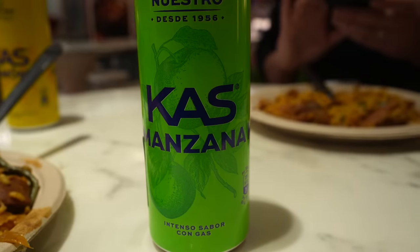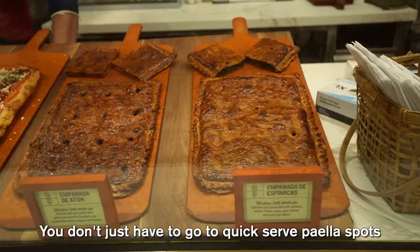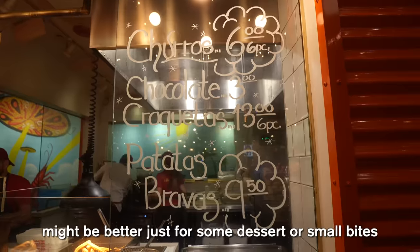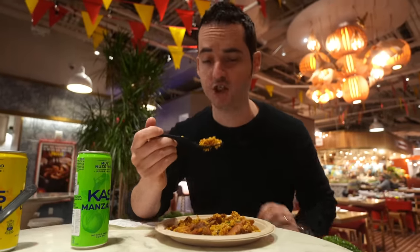Haz manzana, muy nuestro. Okay, this I like. I spent some months in Spain, never tried this before. The good news about Mercado Spain is there are other options. You don't just have to go to quick serve paella spots. You can also go to a sit down restaurant. Might be better just for some dessert or small bites. But I am gonna finish this.